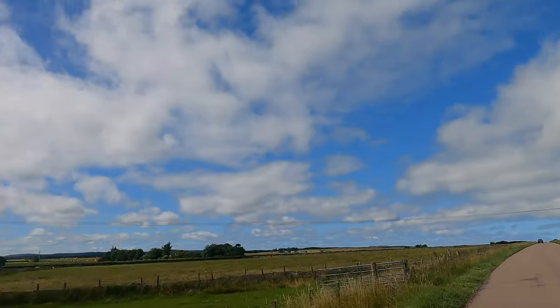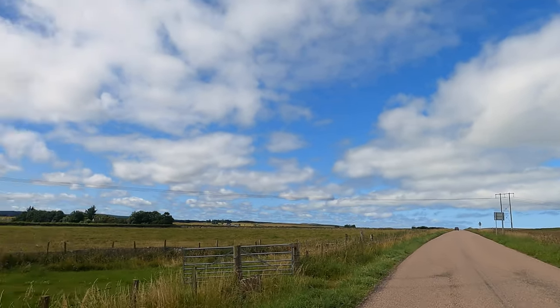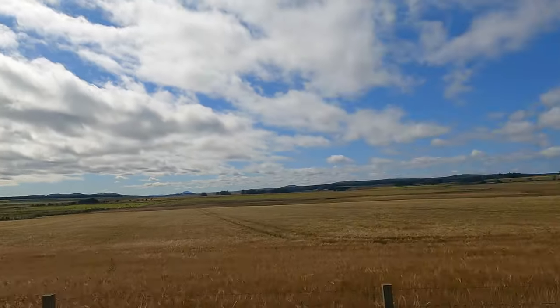So as requested, the sun has come out and it's quite warm. It's warm, isn't it? Yeah, it's lovely. Beautiful. Lovely road, quiet. If you haven't done any cycling in this neck of the woods, right at the top of mainland Scotland, it's absolutely glorious.